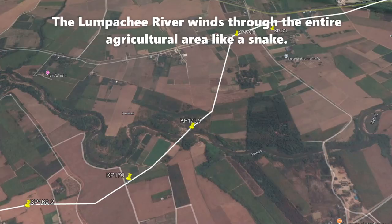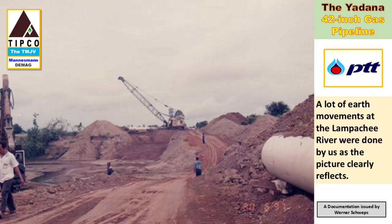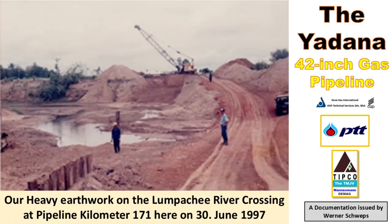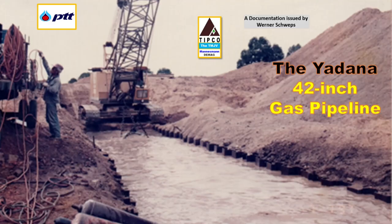The Lumpachi River winds through the entire agricultural area like a snake. The soil here is mainly sand with some clay, making it quite weakly structured. As a result, we had to install very deep-seated sheet pile walls over the entire trench length during our excavation work to provide trench stability and prevent our trench walls from collapsing. As illustrated in the pictures, our cutting and trench construction work reached depths of approximately 7 meters. The sheet pile walls we installed effectively stabilized the pipeline trench and prevented any collapses.